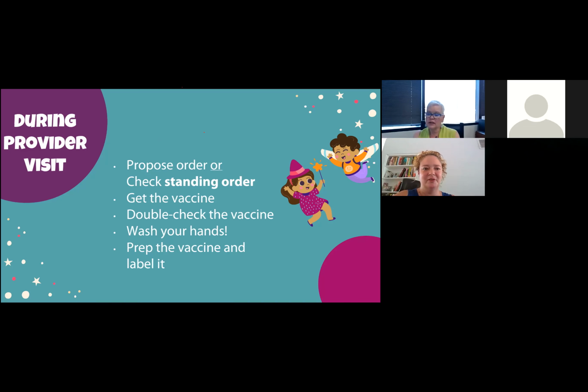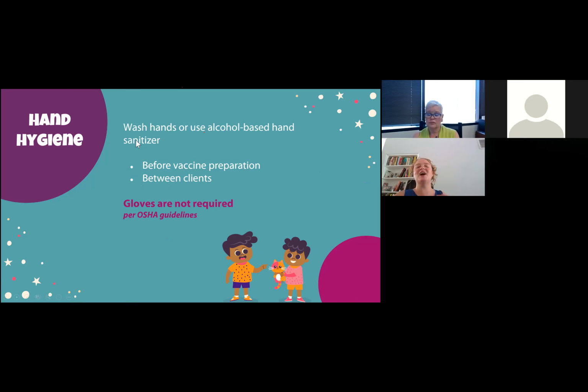So double checking vaccine, make sure you pull out the right vaccine, but also make sure you double check the expiration date. Correct. Yes. Thank you. Then you're going to wash your hands, prep the vaccine, and label it. But let's talk about washing your hands, because Macrina, we have not talked about this enough in the last 2 years.